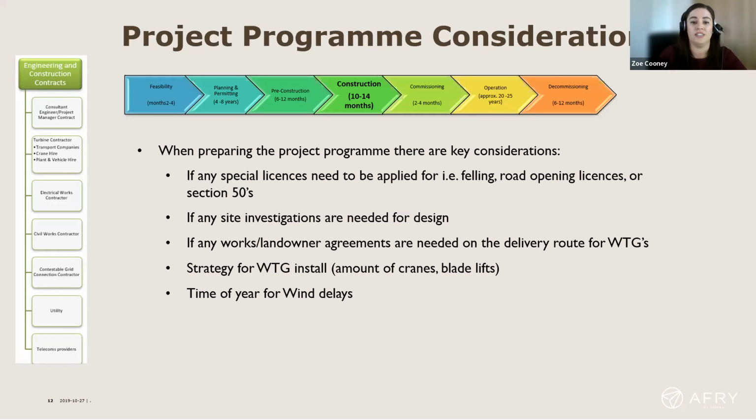The amount of cranes that are agreed with the turbine company also needs to be considered in the programme, and how the blades are going to be lifted needs to be considered to properly plan out your programme. There are generally two high-level options for your blade lifting. You can put your hub up onto the nacelle first, so you have all your tower sections installed, your nacelle, which is the big box at the top, and then your hub, which is what we call the nose, and that sticks out of the nacelle. The hub can be installed in one lift. Then each of the three blades are installed in separate lifts.